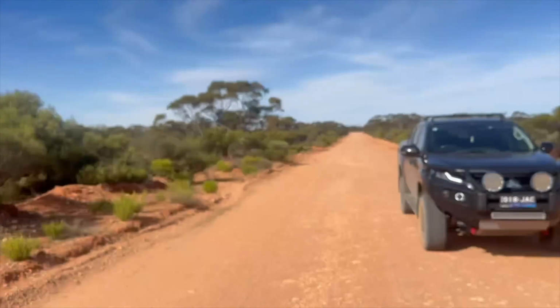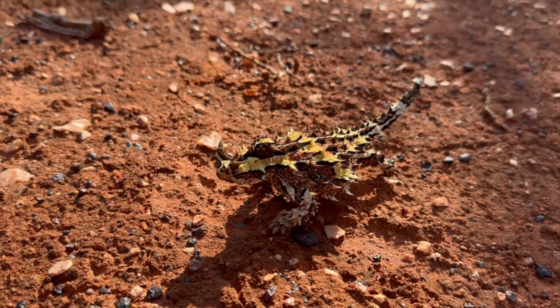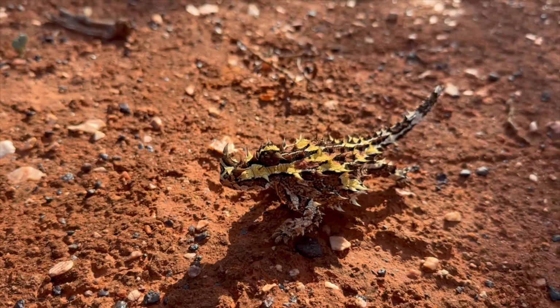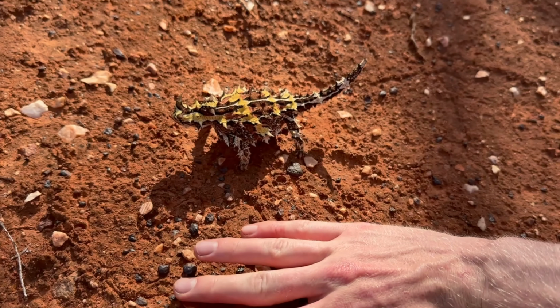Scampering across the road and instantly we knew what it was. Alright, we just grabbed some photos of this beautiful thorny devil. We think this is maybe a female, a large female. She looks quite fat in the stomach. This is also probably the biggest thorny that I've seen.